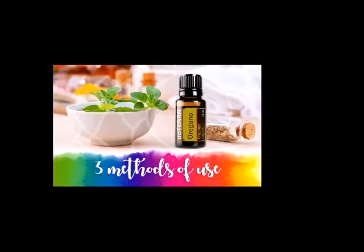Second way is aromatically. So put a drop in the palm of your hands, cup your hands to your nose and inhale. Wow. Especially ones like peppermint, spearmint, wild orange, bergamot, eucalyptus. Oh, they're all amazing. Diffusing is also a great way to get benefits from the oils. They can support respiratory function and enhance moods.